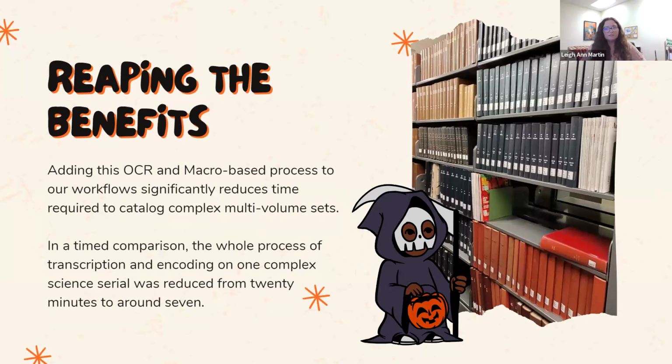So now that you've seen this whole process, I just want to briefly restate the impact this has had on our work here at Boatwright Memorial Library. It's really made generating proper tables of contents for these kinds of works a whole lot faster. And while I originally devised this method to deal with this particular large project, I've definitely been using it for other things as well.